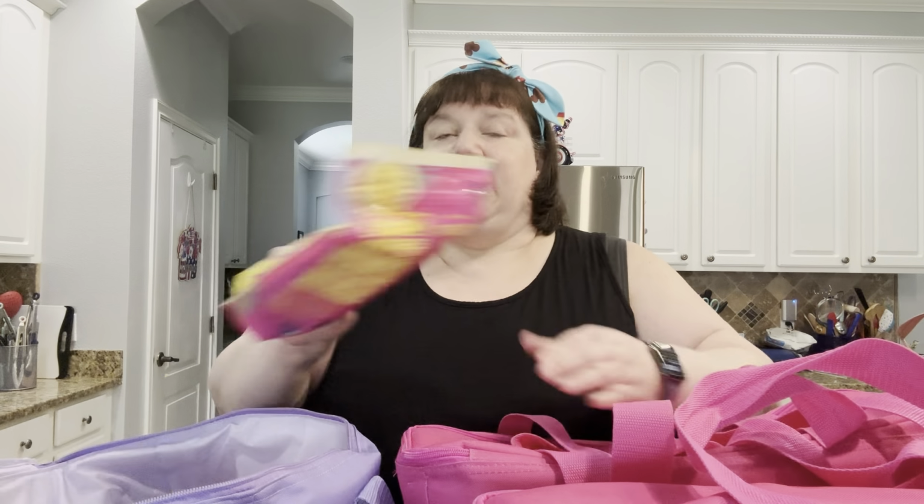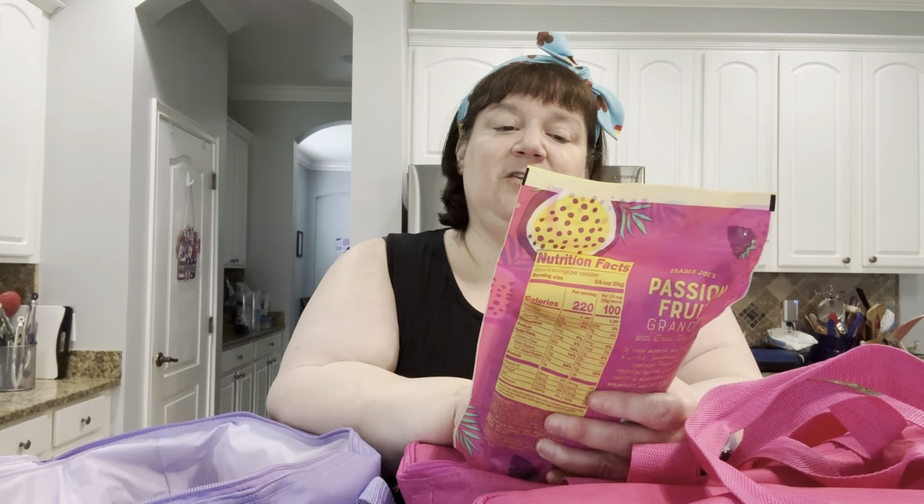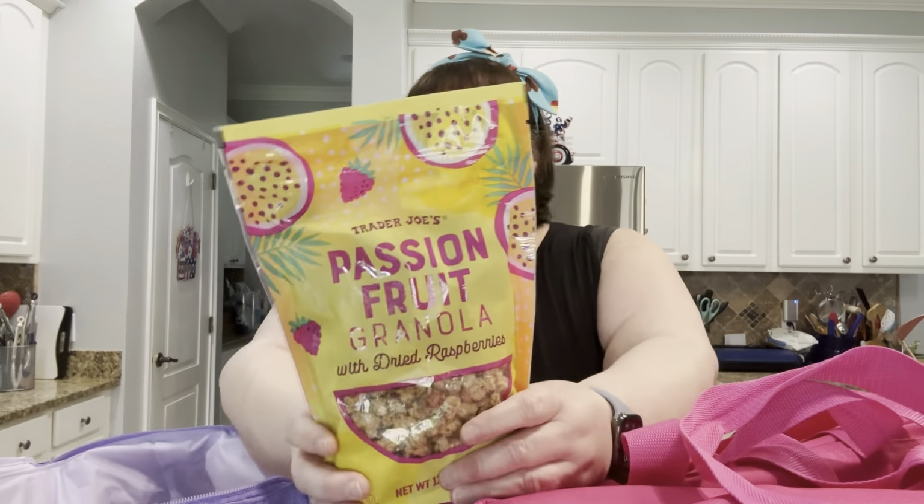Then I got this. I've not seen this before, and I think it's new. Again, this is not very healthy, but if you put just a tablespoon on your yogurt or something, not bad. If you eat the whole thing, then you're in trouble. But this is Trader Joe's passion fruit granola with dried raspberries. And they say that a serving is almost a cup, 3/4 of a cup. That's a lot of granola. I guess that's if you're eating it like cereal, which I wouldn't do. I just use a sprinkle on my yogurt and stuff, which I enjoy because it gives it texture and crunch. I like that in my yogurt.